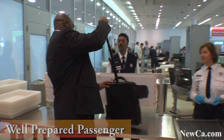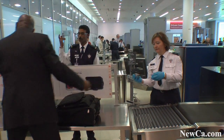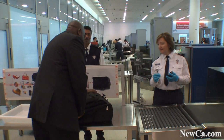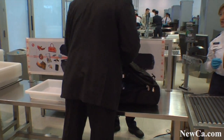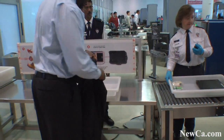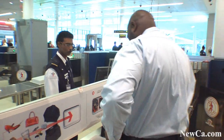The boarding pass? Have laptop in the bag? Do you have any liquids and gels in the bag? Good. Jacket and the empty pockets. Is anything metallic in the pockets? Change, like cell phone, keys and change.